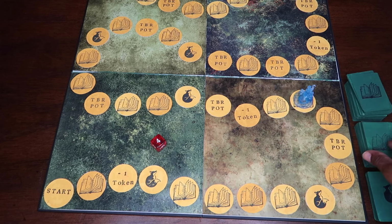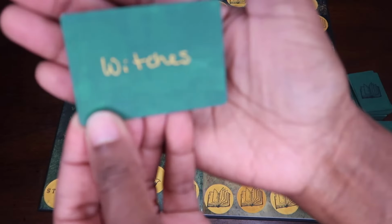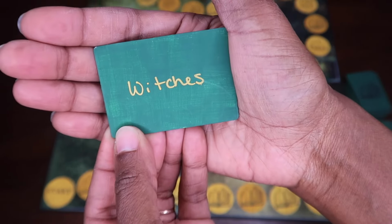We have another reading prompt. I'm gonna pick from this pile, and this says Witches. This is perfect. For roll number 3, we got witches, which is a perfect prompt for me because I have so many books on my TBR that have witches involved in some way.